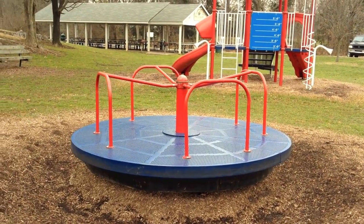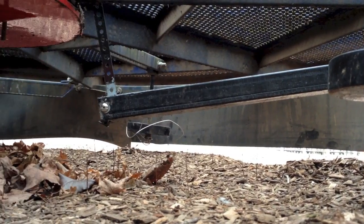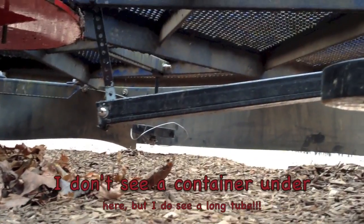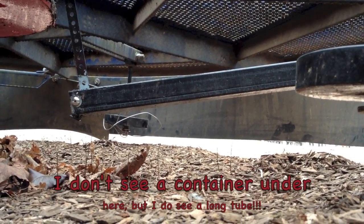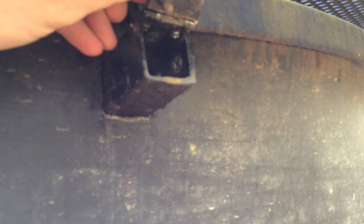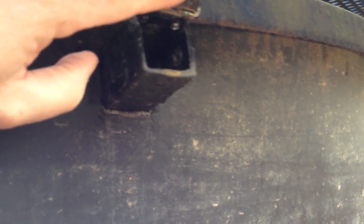Now I've got to look on the bottom and see what I'm going to have to do to sign this log. As I look under the carousel for the geocache, I don't see the geocache, but under here I see a bar, and it's angled up to the outside, and as I turn the carousel around, I actually see the bar sticking out of the carousel. There's a magnet right here, and if I get a flashlight and look down in here, I can actually see a little teeny car. So this tells me that that's the geocache.